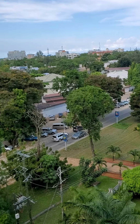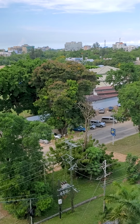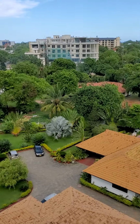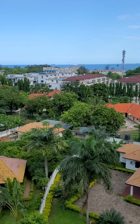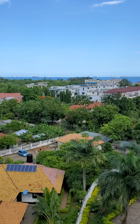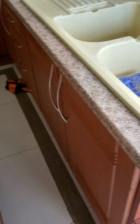I'm telling you, once you're here, you're definitely going to be enjoying the view of this Masaki Oysterbay Peninsula. See all those ships out there docking? Actually, pretty much they are waiting to get into the port, to the harbor, to offload some stuff or unloading some stuff.